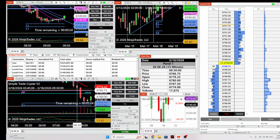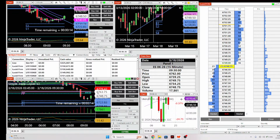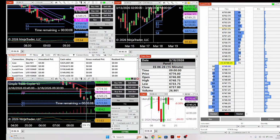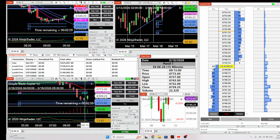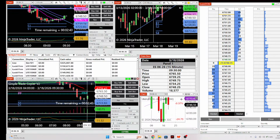This was the breakdown here. 66, we can come back to test that. We can come back to test VWAP, 75. So we got some levels up here to watch in case it comes up and rolls over. Back to that 70 to 60. 56, 66. 76 to 56 to 66.